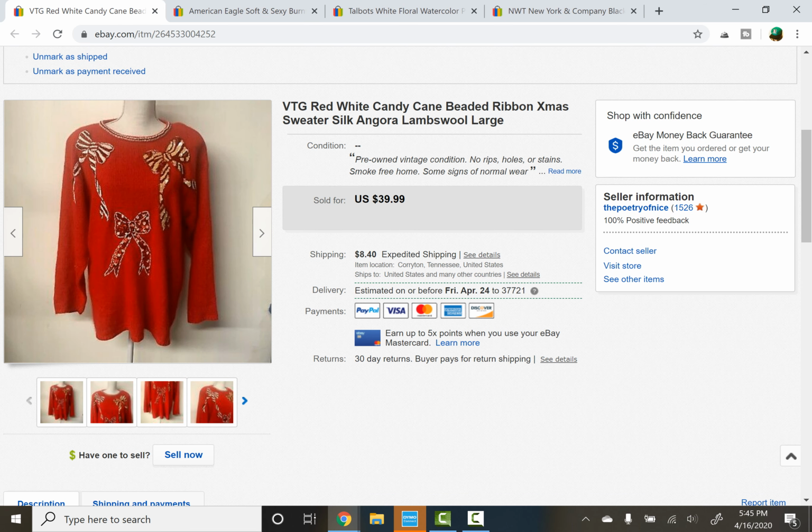Next is a sort of Christmas style sweater. Here we are in the middle of April. Vintage red and white candy cane Christmas. Well, I said Christmas, but it's more like ribbons, like bows, right? I suppose it could be Valentine's if you want it to be. Probably not summer, but there we go.